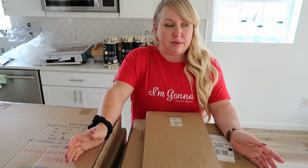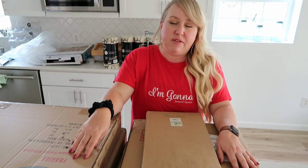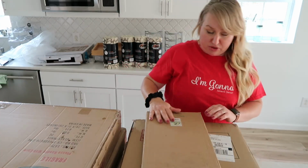Now, all of those windows and those distributors are also on Amazon. So again, Amazon just rocking our shopping world. I was able to just go through and get windows there. So I will link all the windows that I have purchased and that you're going to see over at Amazon/shop/Jamerrill if you are interested. Because again, I know y'all asked me for this link.